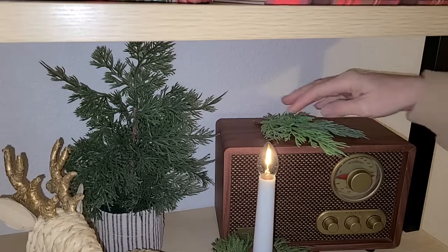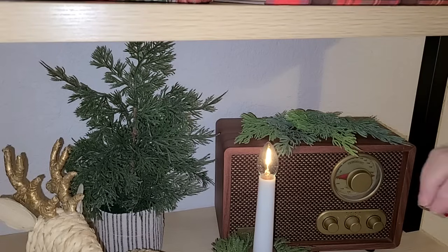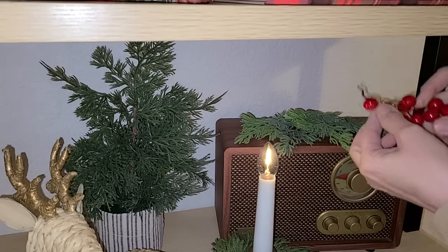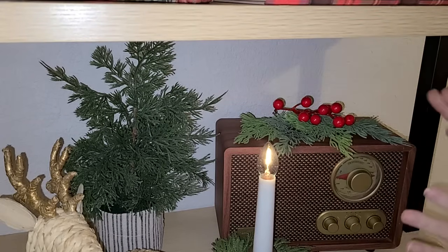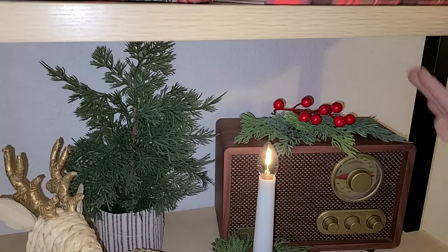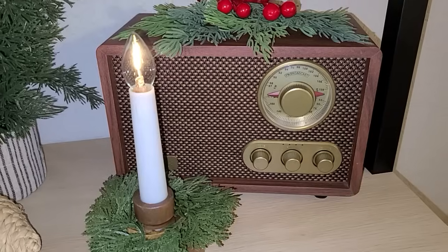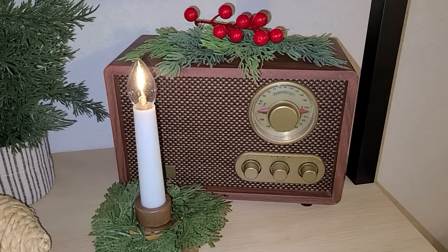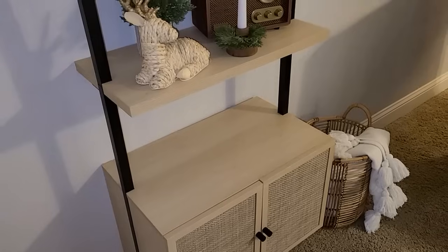So we'll just kind of layer this in here like that. And then let's see if I can hide that little stem, and then just kind of tuck these little berries right there on top. Oh my goodness, that may work. Just a little added red touch here, I think is what it needed on top of this little radio. Okay, so far I'm loving it.